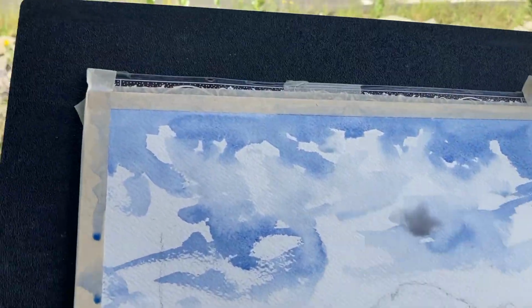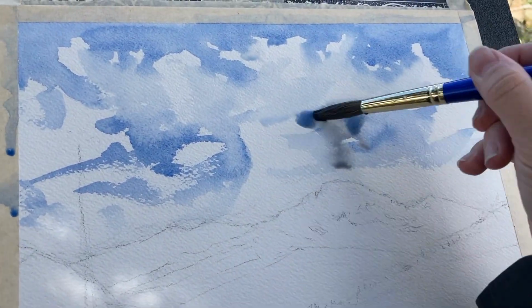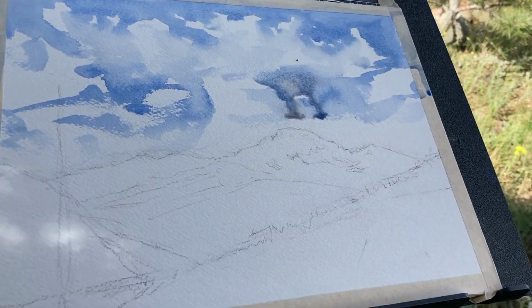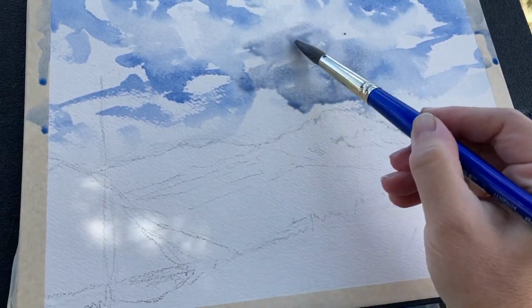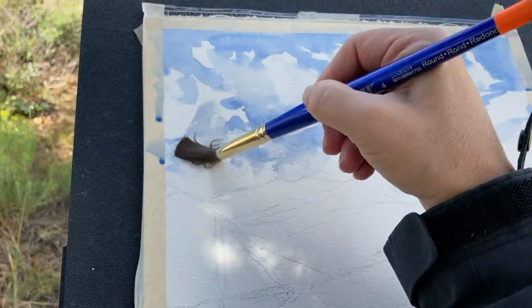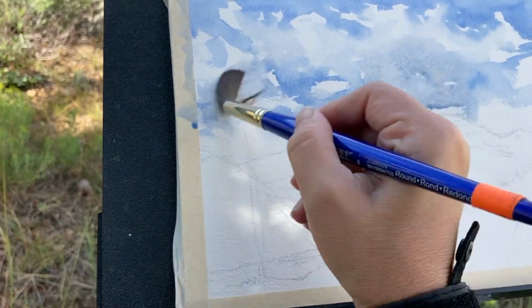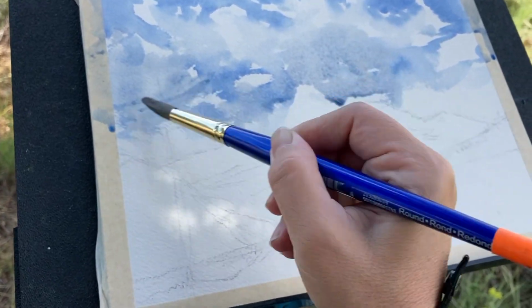And I'll start building that up. Oops, it needs more blue. Oh, and this is when I need to tilt it. It's too tilted. There we go. See how it's just totally random. See, it's already drying. Kind of just scrubbing. Yeah, scrubbing's helpful. When in doubt, you can scrub it.